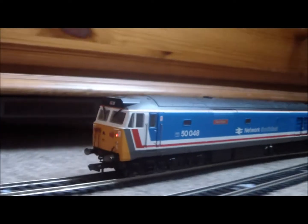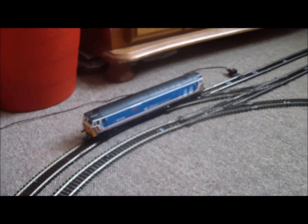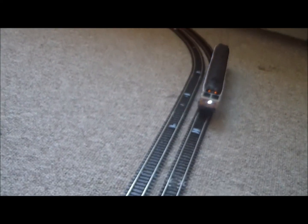Just to conclude, I highly recommend her. No matter what livery you get the Class 50 in, whether it's BR Blue or rail freight livery, or whatever, basically, I highly recommend her. She's just a brilliant model and you will not be disappointed.